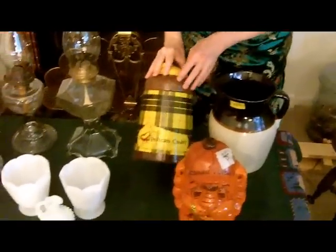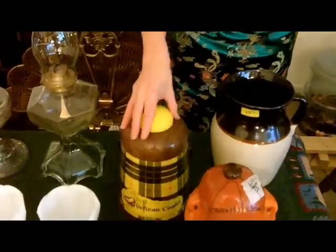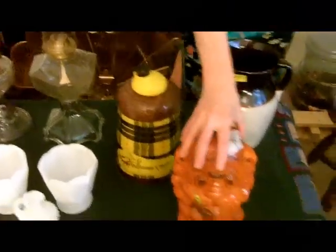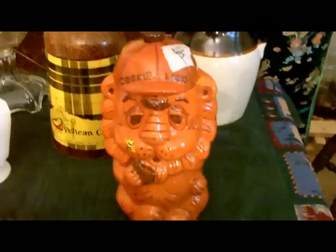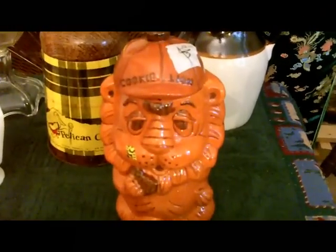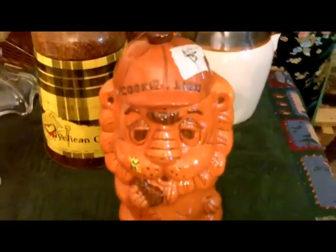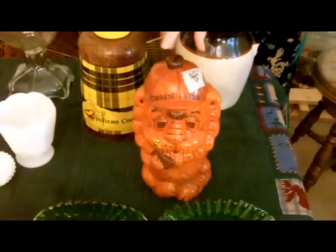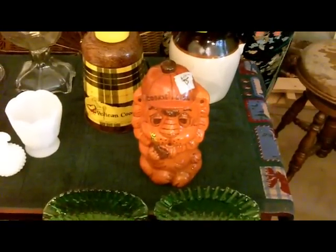I bought this. It's called Pelican Cooler. That's kind of a neat old vintage cooler. I got this little guy. He's called the Cookie Lion. We think that he was, it has a date on it. It has initials and a date of 77. We think he was probably a mold that someone took a ceramics class and painted. My cousin was doing that same thing about that time, but I think he's cute and he's painted quite nicely.